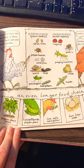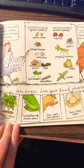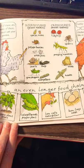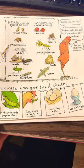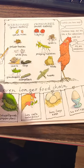An even longer food chain. Pepper plant grows. Caterpillar eats pepper plant. Hen eats caterpillar. Hen lays eggs. We eat eggs.